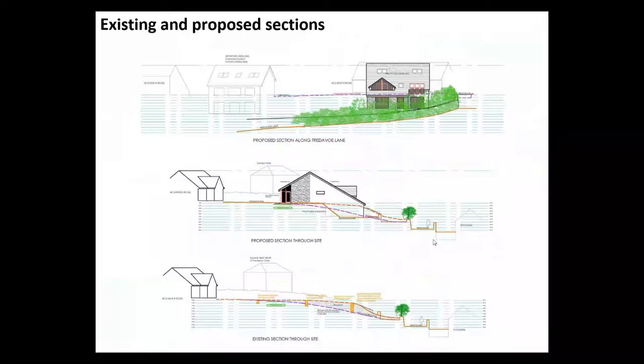It would be the scale and the dominating position of this one, and the high proportion of glass, and the fact that it is less than the usually accepted 21 metres. It has a dominating effect on the land to the east, and it's an unacceptable loss of the outdoor amenities and loss of privacy to the residents of Tredavo Lane.